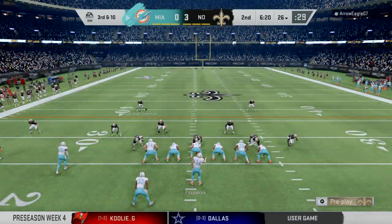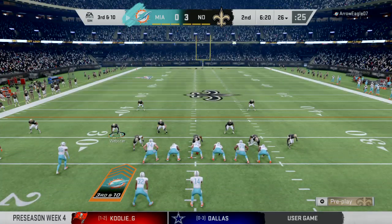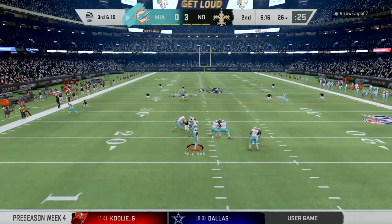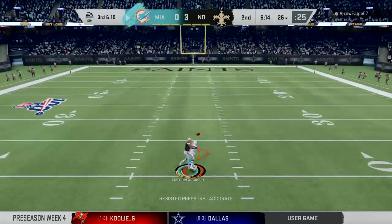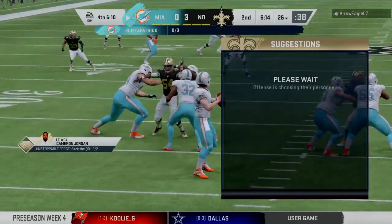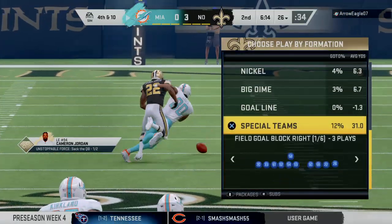Now they face a third and 10 after back-to-back incompletions. From the shotgun, it's Fitzpatrick. He's going to launch this thing way downfield. And unable to connect, incomplete. Now give them credit, they took their shot, but it's going to bring up fourth down.